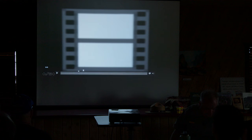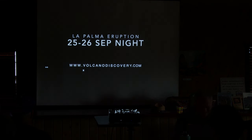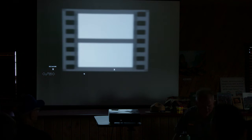So this is from La Palma. This erupted 2 years ago now, but we can expect scenes like this. That wasn't Spanish. It's a Spanish island off the African coast, I think.